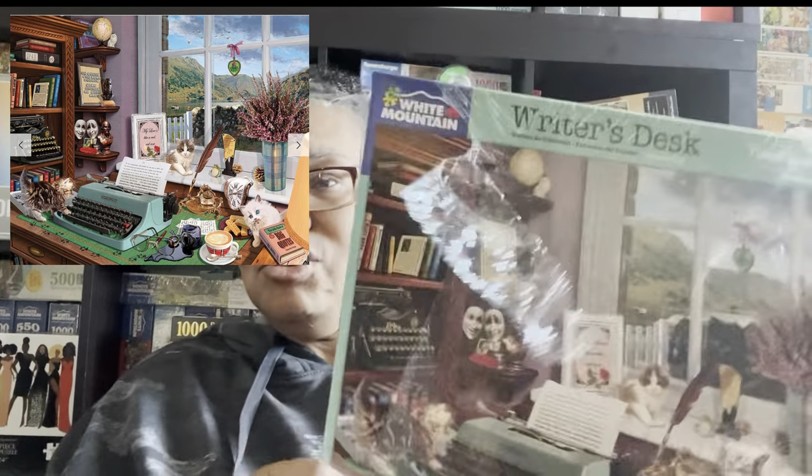I love this puzzle. I love it. There's an old-fashioned bookshelf. There's a globe. There's just so many things about this puzzle that appeal to me. And now I have it. And like I said, I got it used, I got it from a reseller, but the shrink wrap is a little messed up, but you can tell it's new. So that is my Writer's Desk puzzle by White Mountain.